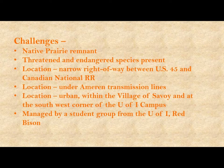At one point, and this was in years past, the student group had tried burning and they set the utility poles on fire. So nobody was very keen on anybody trying that. And at this point, the student group has pretty much faded away and nobody's been maintaining it at all. Since we couldn't go in and spray, we couldn't mow, it was a dilemma as to what to do with it. And IDOT said, okay, you can burn.